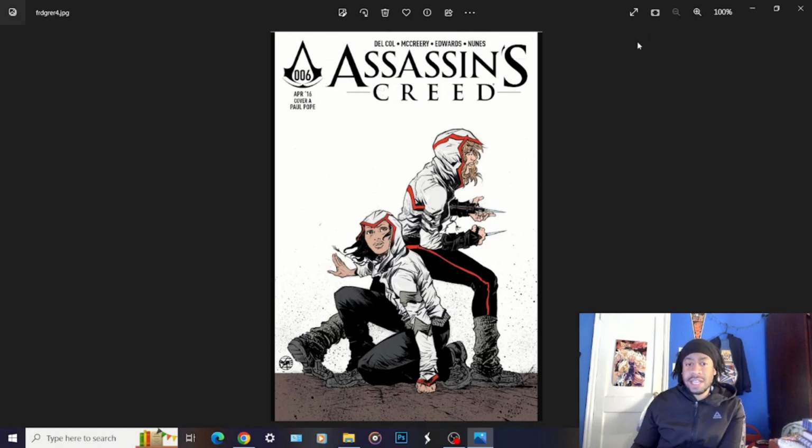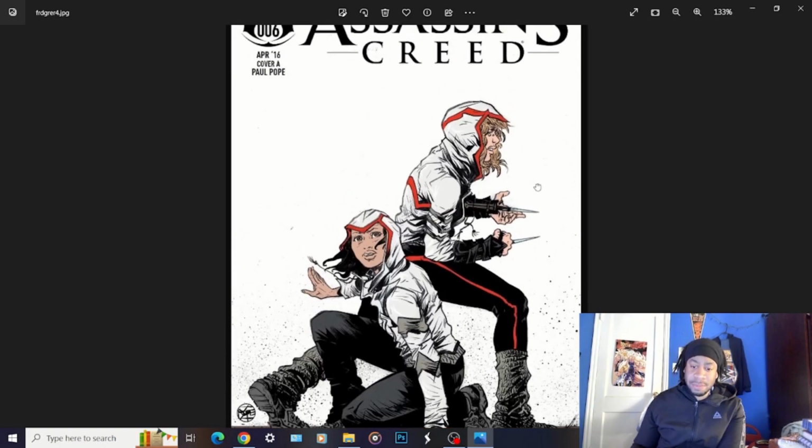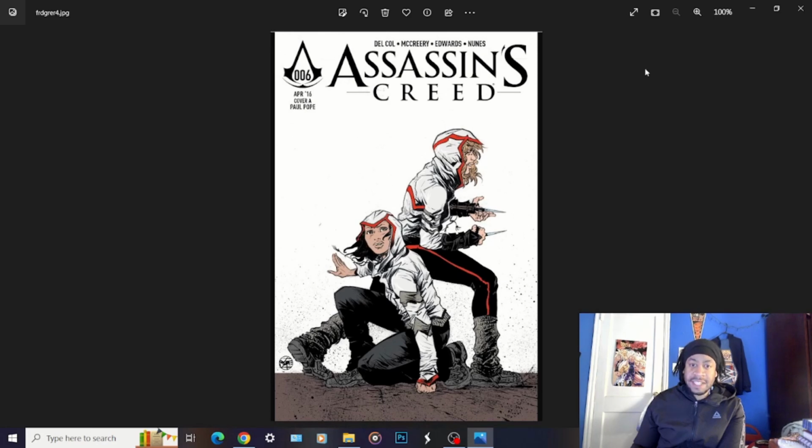Oh wow, Assassin's Creed, okay. The hoods and the reds make this pop a lot just because most of this is sort of black and white, with the exception of the skin tone. But I like this one. I mean, a simple, bold sort of cover for a comic book. Assuming, of course, this is a comic book, I would imagine that it is.